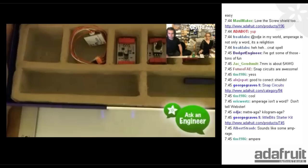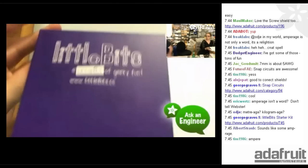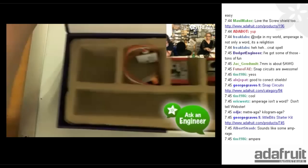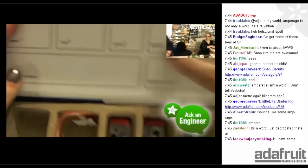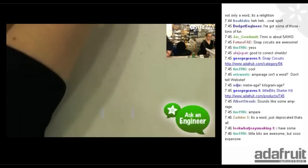You want to go overhead? Yeah, we're on the overhead. The Little Bits packaging design is really nice. This little magnetic closure box is very cool, and all of the little bits are in their little chocolate spots, with a key that shows what they are. It's just like a box of chocolates. Makes me want to eat them.